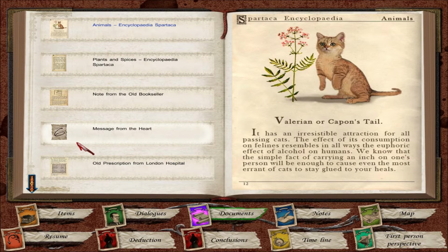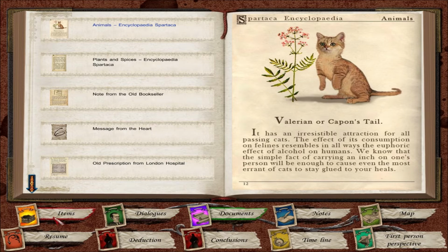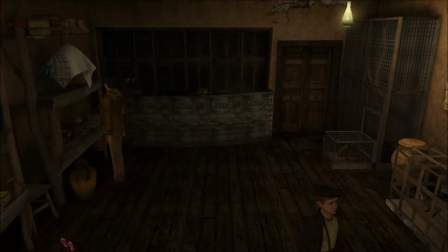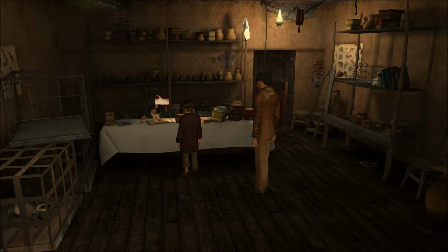Aha! So here is our page. It is about this cute little kitty. That is a very cute cat. I like it. Aha! This must be the cat book Abraham needs. Let's see, do I have to use the book on him? No, I do not, because the book is not in my inventory. I will just automatically give it to him.